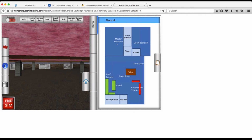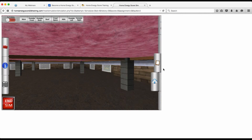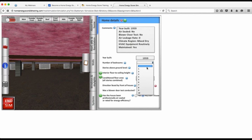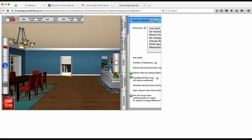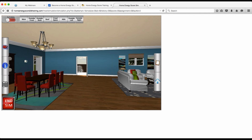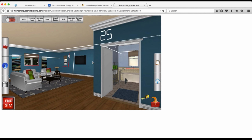So in the training, we're given these architectural drawings. Very simple. And I see that there's 2 bedrooms. So I go back, enter this in. We're not going to do the whole house, but I just want to show you. You just enter this information in. Interior floor to ceiling height. How do I find that? Well, let's jump to the main floor. Put our clipboard away, pull out our measuring tape, and all the measurements are there.